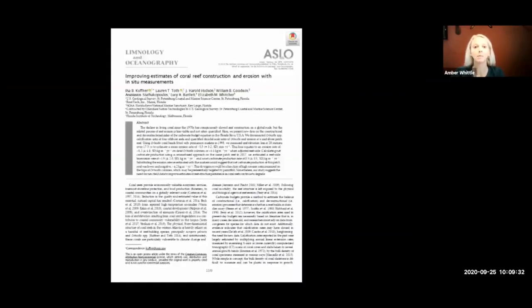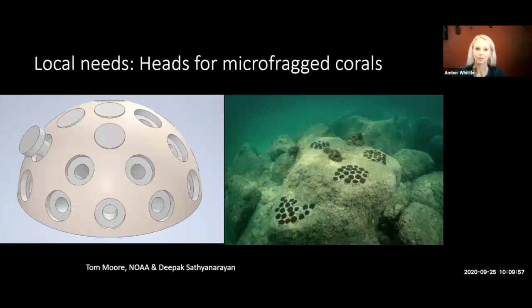Ilsa and her team at USGS produced this paper last year that talked about how the erosion rate of the reef structure is outpacing the calcification rate, so the growth rate. So this is where artificial reefs can become a really, really important part of coral restoration. But it needs to be done in a scientific and thoughtful manner. And there are different ideas for this.